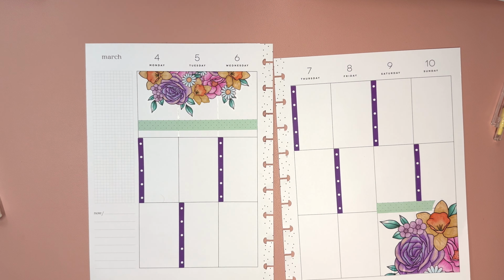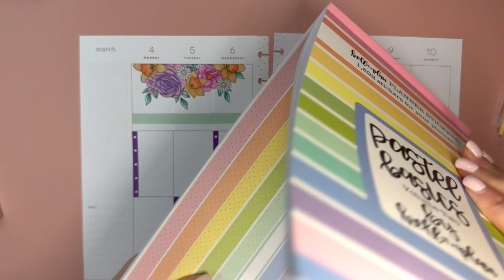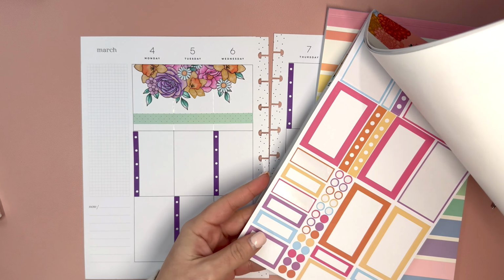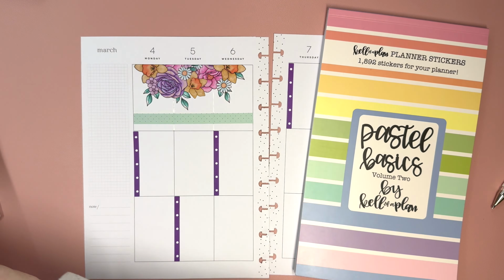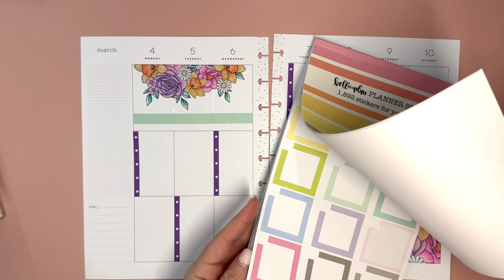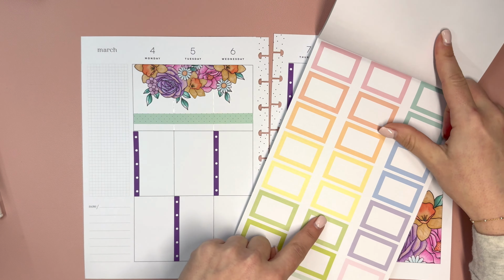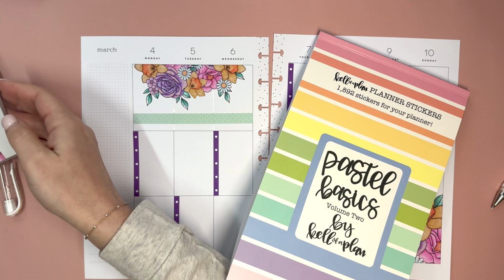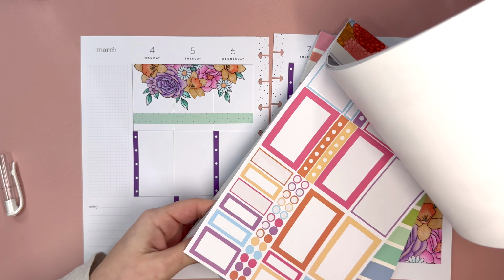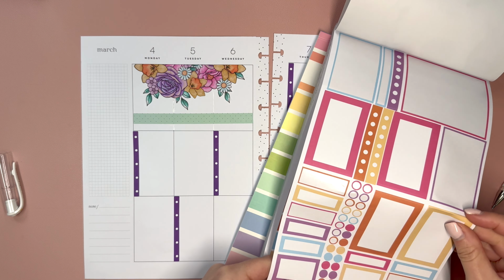The sticker book can now go to the side, and I want to start with some boxes. So I have Pastel Basics here, but this sticker book also does come with boxes. I think I want to stick with the Pastel Basics though, just to have consistency throughout the color scheme. Now we can do pink here. Well, I probably need a brighter pink than Pastel Basics. So let's go back. I know I'm moving things all around a little bit. And I did use some of these stickers already. So I do have the yellow.